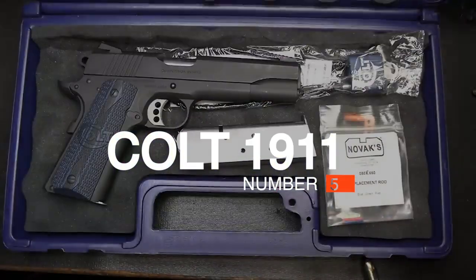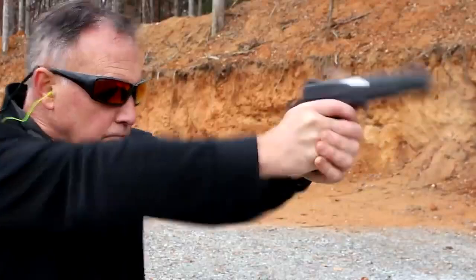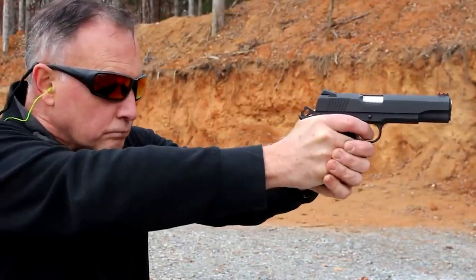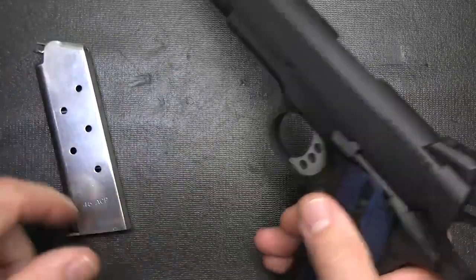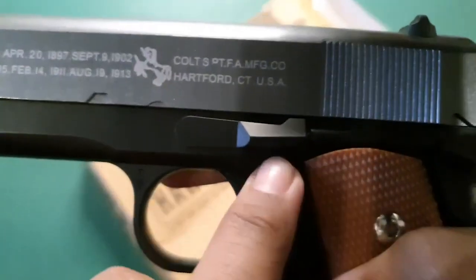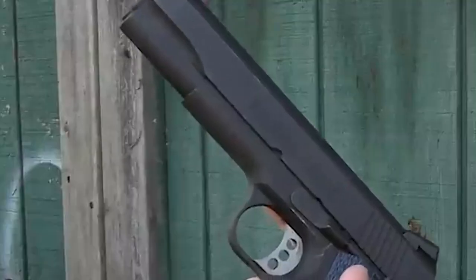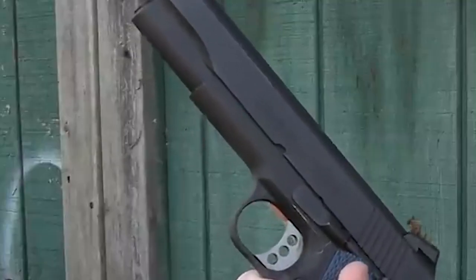Number 5, Colt 1911, $1,250. It doesn't carry the most bullets, it's a heavy gun, and it's a bit larger than your typical handgun. All that being said, there's a reason so many people love the 1911. Reliability is this gun's strong suit, but another benefit is its safety. Every 1911 has an upswept beavertail grip safety, requiring you to grip it firmly to fire the gun. This makes it much harder to have an accidental misfire.